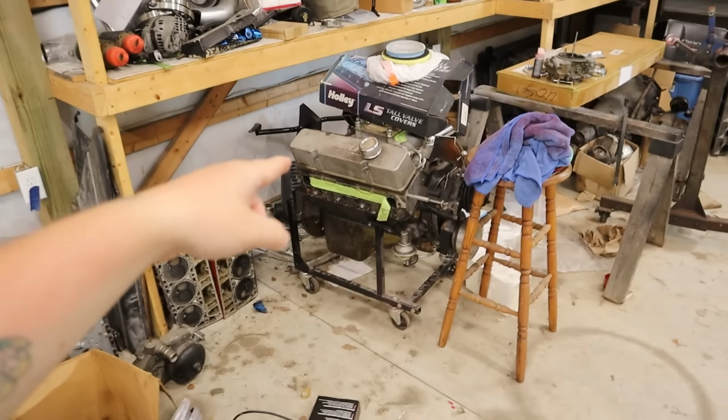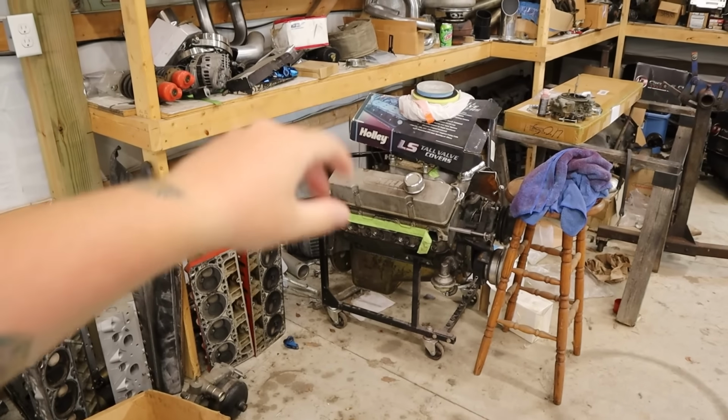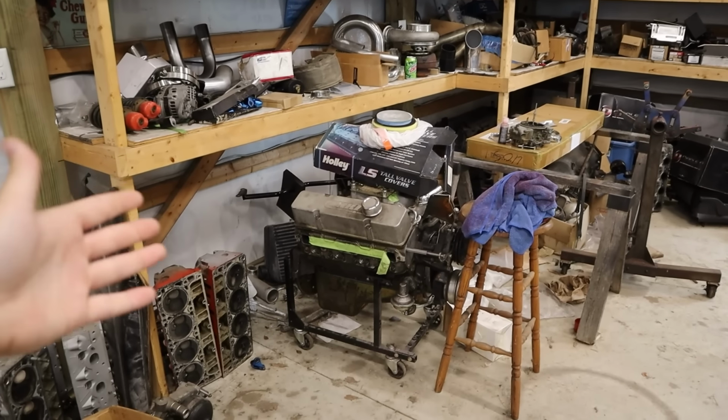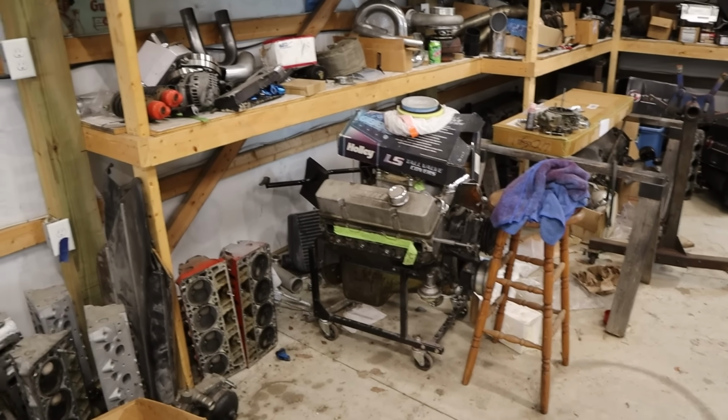I got a converter from a buddy yesterday. I should be able to get the carb that came off of this motor, so I shouldn't have to deal with jetting it or anything like that. It hopefully is set up perfectly for this motor, fingers crossed. And then probably slowly start gathering pieces to put most of an interior back in there. It has aluminum door panels. I'll leave those. Really, it just needs carpet and probably go through some of the wiring a little bit.